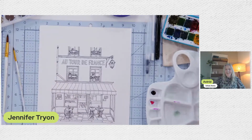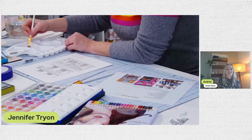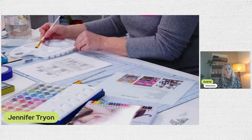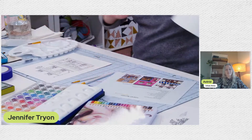So I'm just going to put down a little bit of a peachy color and a little bit of green to make this wash in brown. I'm also going to make sure I've got lots of paper towel around.